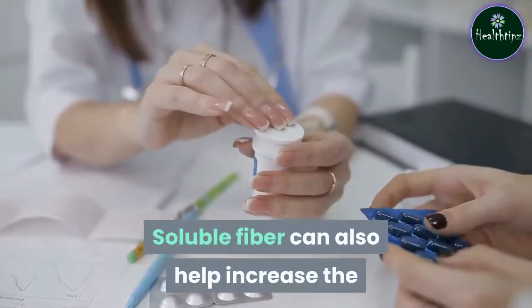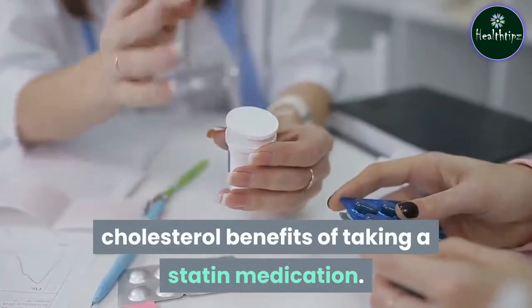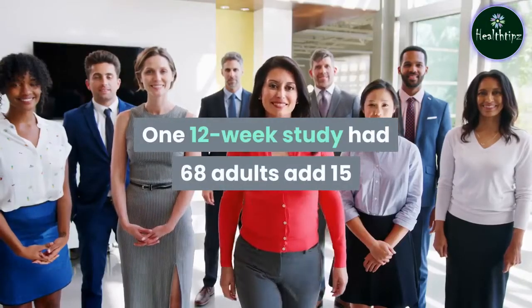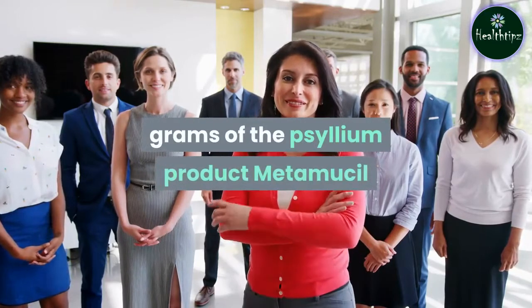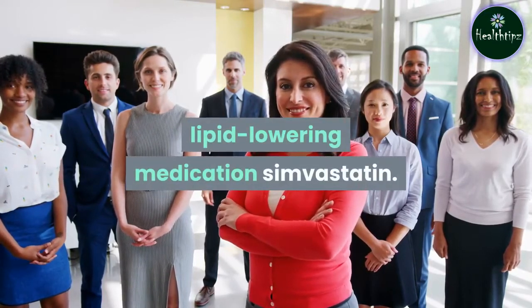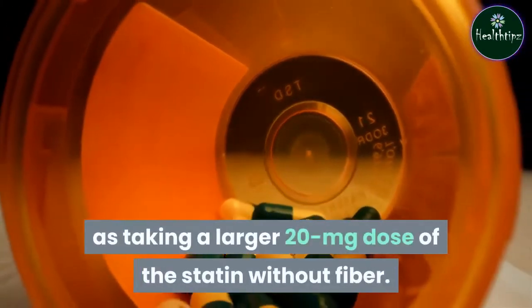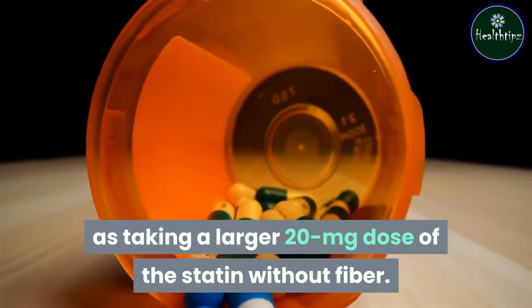Soluble fiber can also help increase the cholesterol benefits of taking a statin medication. One 12-week study had 68 adults add 15 grams of the psyllium product Metamucil to their daily 10 mg dose of the lipid-lowering medication simvastatin. This was found to be as effective as taking a larger 20 mg dose of the statin without fiber.